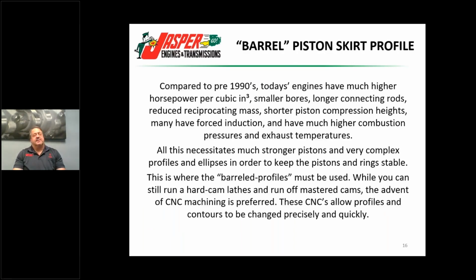In the 1990s, had a lot more horsepower per cubic inch. You had smaller bores, started putting longer connecting rods, reducing the weight. You started getting really short compression height. You had some with forced induction, turbocharged, some supercharged, and that means now I'm making more horsepower and I got less surface area upon the piston to try to keep it. And now you're trying to think also, I got thinner rings, so you're starting to get in the economy mode. You're trying to get the weight down.